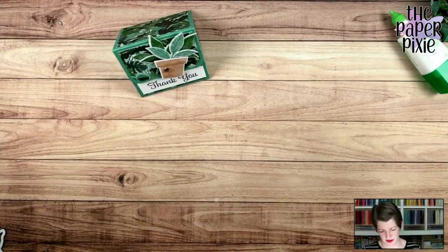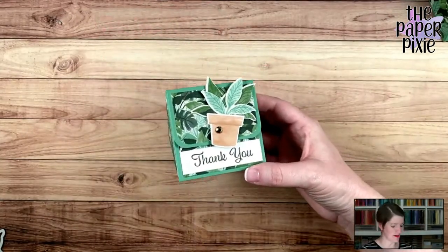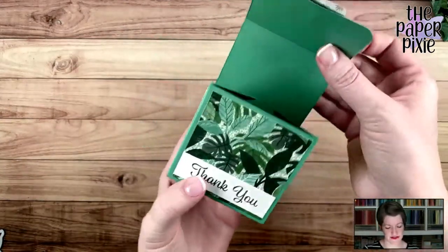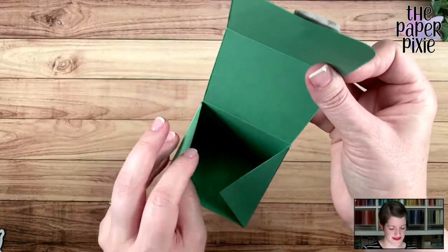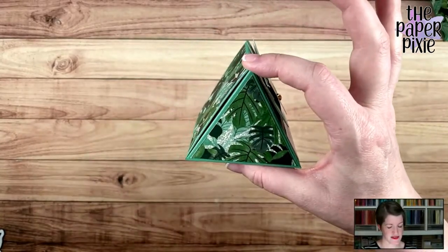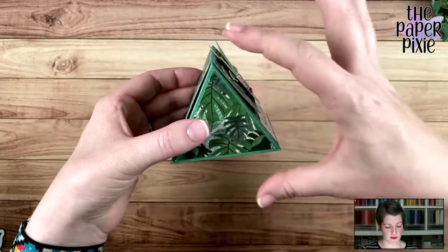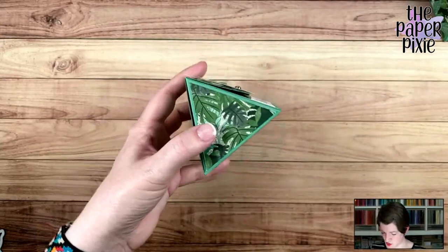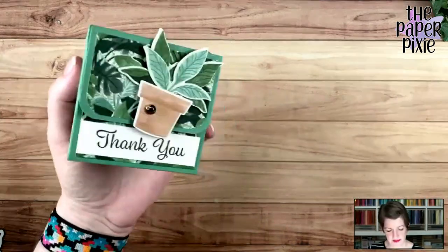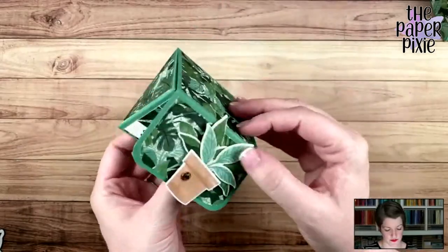So in a roundabout way, we created our Bloom Where You're Planted Prism gift box. We've got designer series paper all around. It's a good, generous size. Some dimensions I'll share with you. It is 3 inches wide at the bottom. It's 3 by 3 by 3, but the height-wise here, I think it's 2 5/8. So 2 5/8, obviously it tapers, but it's a really cool gift box.